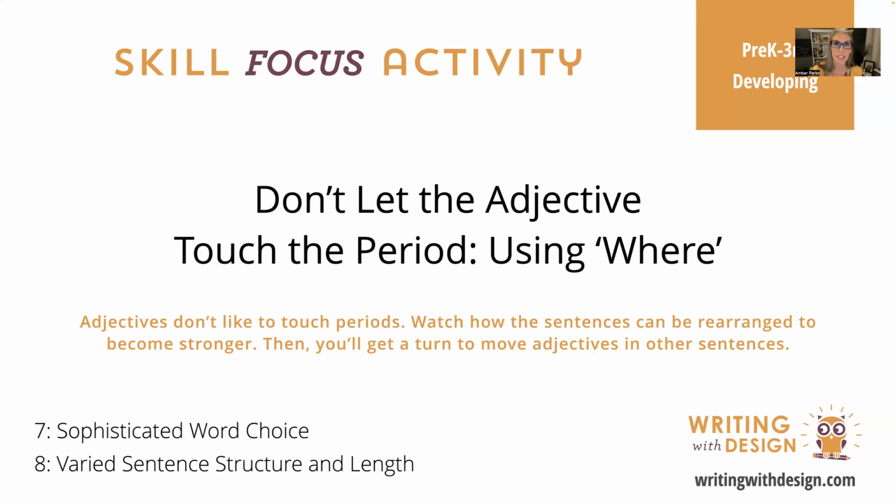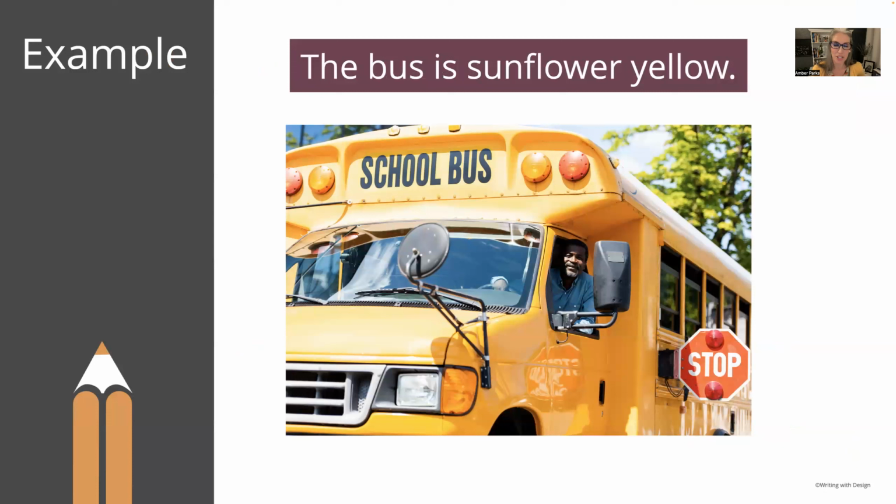We named the skill focus activity in honor of one of our all-time favorite children's book characters. You probably have already guessed who it is. It's Pigeon from Don't Let the Pigeon Drive the Bus and other fantastic stories. So in Pigeon's honor, we have titled this skill focus activity, Don't Let the Adjective Touch the Period. So let's get started. In Pigeon's honor as well, we have our first sentence about a bus.